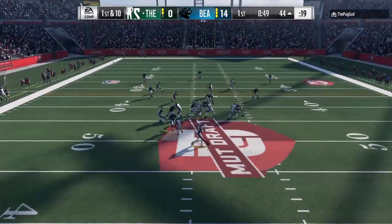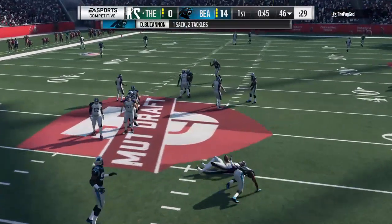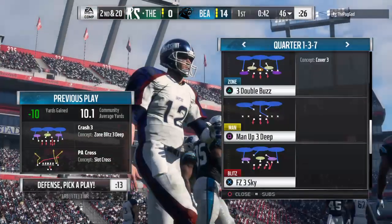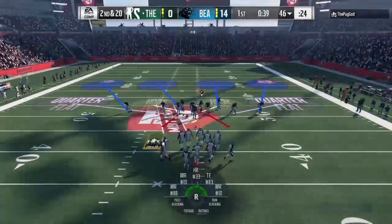Now a play fake here on 1st down. And no escaping this time as he'll go down. They got him for a sack. Dayon Buchanan, in from his linebacker spot, he's able to drop him for a loss of about 10.